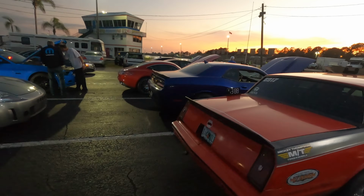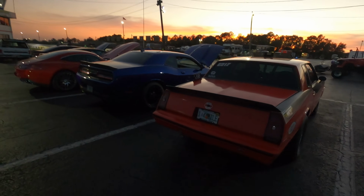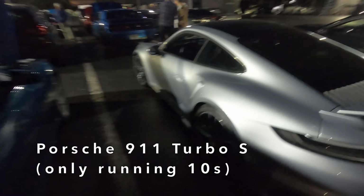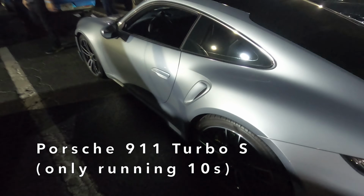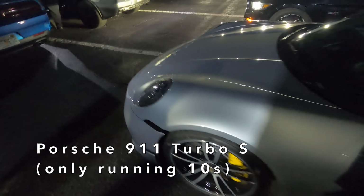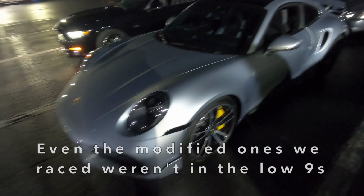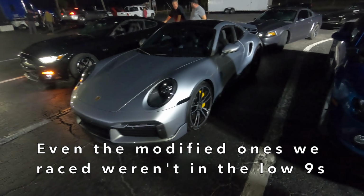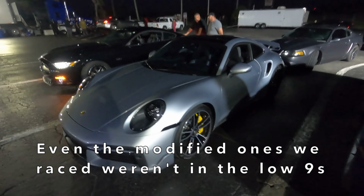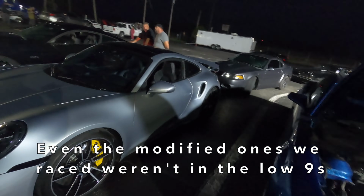I love the graphics on this Monte Carlo. Fear of the Bow Tie. Now that's the license plate right there, quarter mile. Love it. A Porsche 911 Turbo S just rolled in. Don't know anything about it, but unless it's modified, it'll just be another one that we beat handily. We beat several of them over the last few months. Don't know if it's a 9-second car though, but definitely one of the faster cars in the staging lanes.